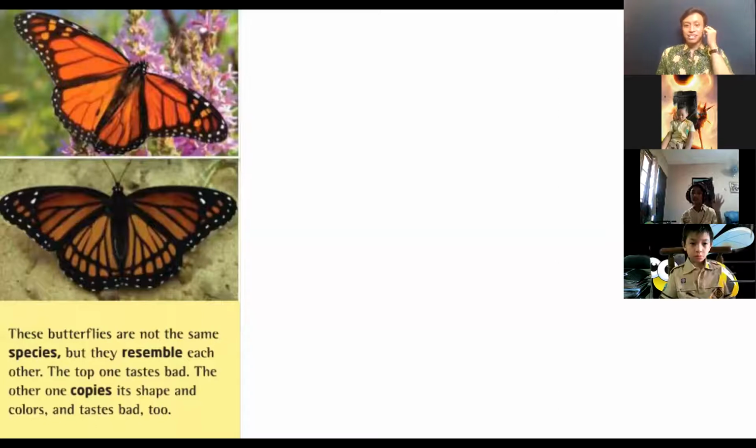So Mr. Brian will read once again. These butterflies are not the same species. Berarti mereka berdua itu dari gambar bawah dan atas itu berbeda spesies. But they resemble each other. Oke, tapi mereka menyerupai satu dengan yang lainnya. The top one tastes bad. Oke, jadi yang atas rasanya buruk ya. The other one copies its shape and colors. So, bagi yang bagian bawah meniru bentuk tubuh dan warna dari yang atas. And tastes bad too. Bisa berarti belum pernah coba ya, rasanya gimana ya.